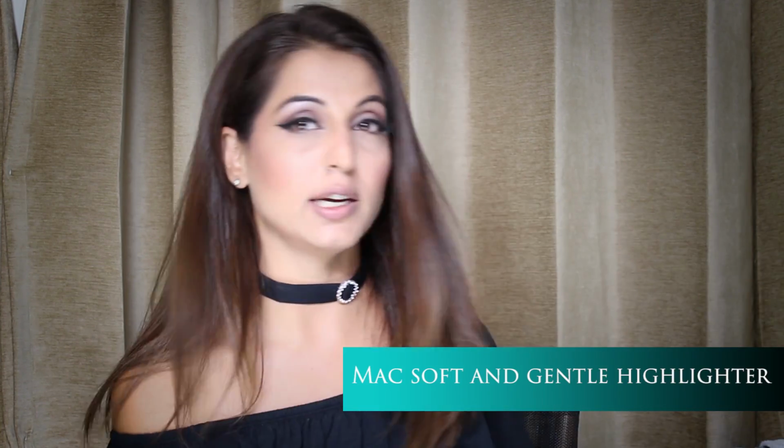Also today I am going to apply MAC Soft and Gentle. Where is my highlighter? Here it is. So I'm going to apply MAC Soft and Gentle. I just take my fan brush and I just give it a good rub. And I also like to apply a bit of highlight on my lip.